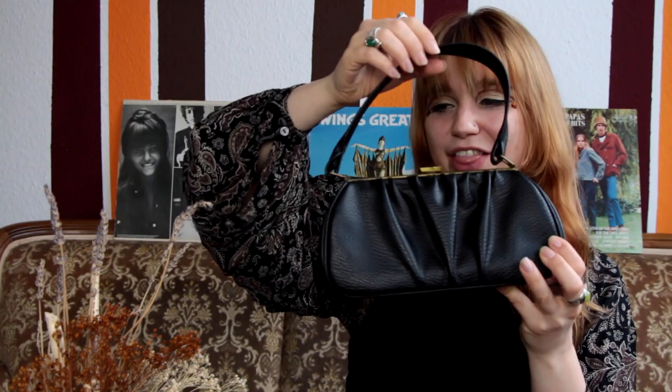You can also just put the handle in here and wear it as a clutch. I love the detailing around here. I think it is a really unique and beautiful piece, and I honestly cannot wait to go out with this bag. Next up is this really cool little leather bag.